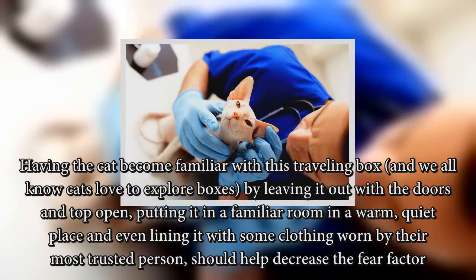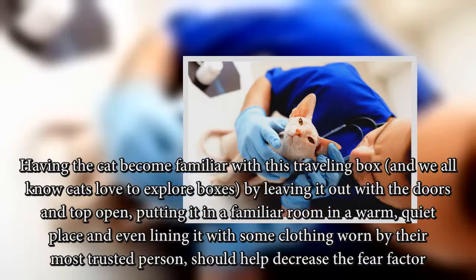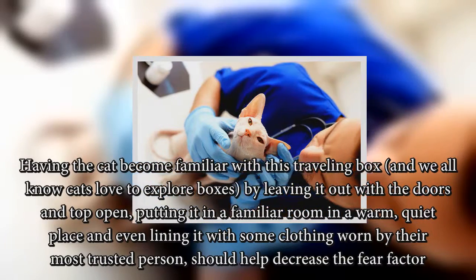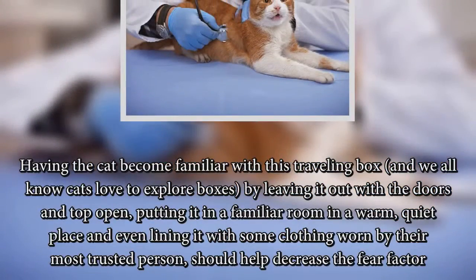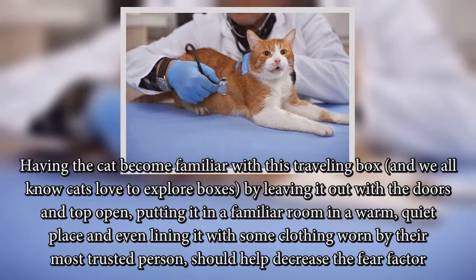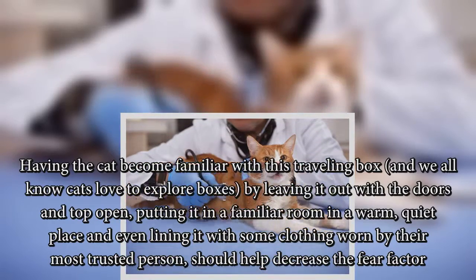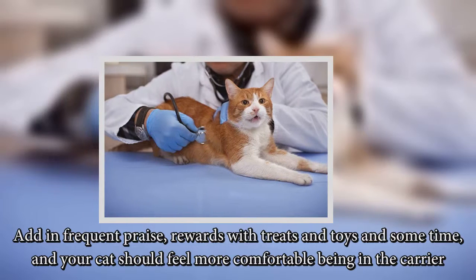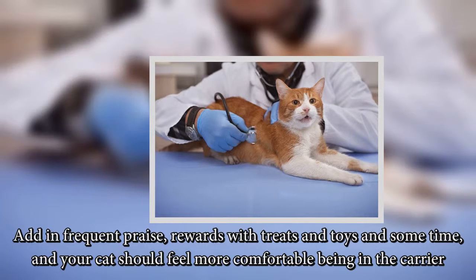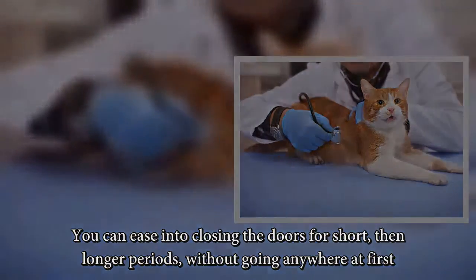Having the cat become familiar with this traveling box, and we all know cats love to explore boxes, by leaving it out with the doors and top open, putting it in a familiar room in a warm, quiet place and even lining it with some clothing worn by their most trusted person, should help decrease the fear factor. Add infrequent praise, rewards with treats and toys and some time, and your cat should feel more comfortable being in the carrier. You can ease into closing the doors for short, then longer periods, without going anywhere at first.